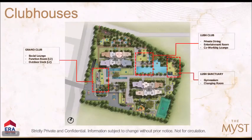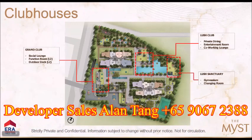Okay. So for the grand clubhouse function room, we have an outdoor deck all on level 2. Below level 1 is actually the social lounge. You can meet your friends here.